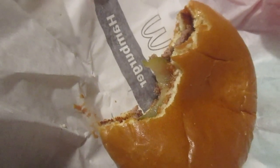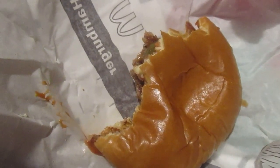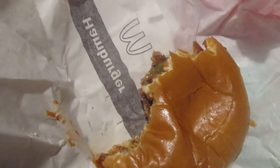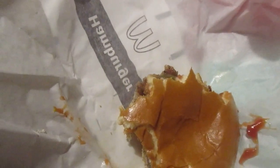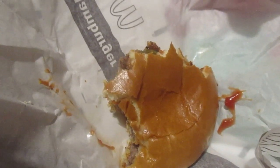I might as well make this a mukbang. A lot of times hamburgers are still a little meh. Not in a bad way. It's just, you know, they put on the bare necessities, simple bare necessities. But if you ask with extra ketchup and extra pickle, it helps. So you get the iconic flavors of McDonald's. So good.